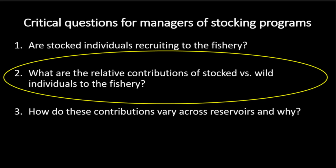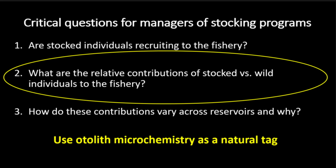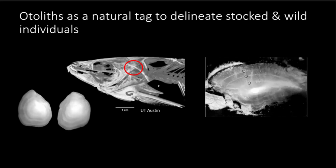So here I'm going to be looking at that second question, what are the relative contributions of stocked versus wild individuals to the fishery? And I'm going to use otolith microchemistry as a natural tag of these fish. So just a quick intro of otoliths. If you don't know, they're these inner ear stones made mostly of calcium carbonate. They're used for balancing and hearing in fish.